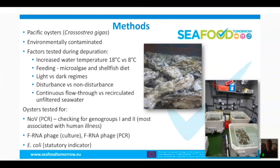We also looked at continuous flow through of water versus recirculated unfiltered seawater to see if that made any difference. So we looked at various factors here. And then we tested the shellfish for norovirus, as I mentioned, by the molecular method, PCR, looking for genogroups G1 and G2. They're the ones most associated with human illness. And as I mentioned, we looked at FRNA phage by the culture method and also by the same sort of method that we use for norovirus, the PCR molecular method.